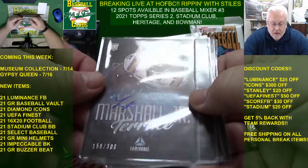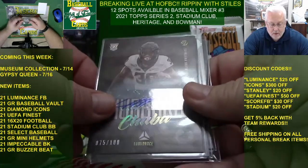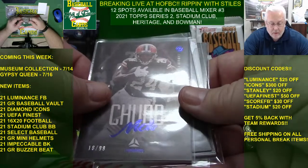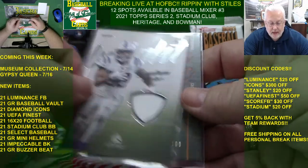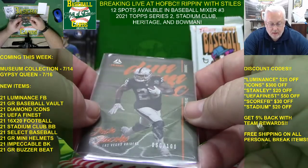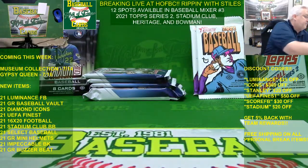So there we got a Terrace Marshall Jr. auto. A Jalen Darden rookie silver or gold. Chuba Hubbard rookie auto. Nick Chubb blue, numbered to 99. Justin Herbert. Our relic was a Jonathan Taylor relic, and a Josh Jacobs orange numbered 60 out of 100. Tim, thank you very much as always. Truly appreciate your business.